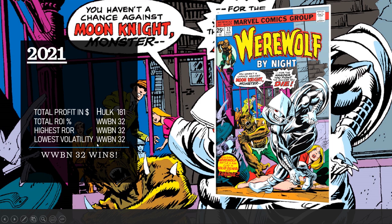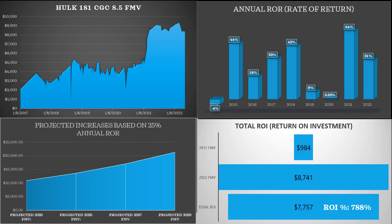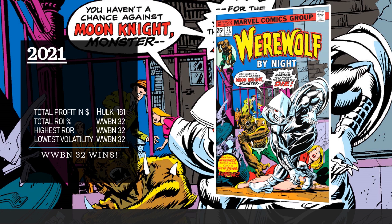Lowest volatility was Werewolf by Night 32 as well. What does that mean? Well, it means that Werewolf by Night never had a negative rate of return. Werewolf by Night was the only book to not have a year in the negative where its fair market value was lower than it was the year before. So that proves less volatile. That's why Werewolf by Night won last year.